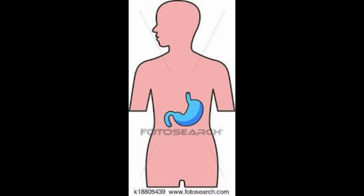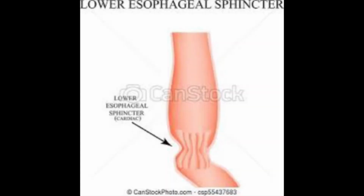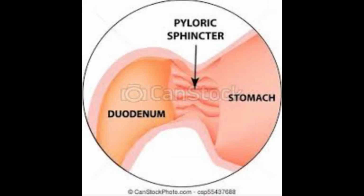Entering the stomach, the bolus meets the cardiac sphincter, which is a circular muscle that regulates the passage of material. The cardiac sphincter controls the opening of the stomach to the esophagus. The pyloric sphincter regulates the movement of foods and stomach acids entering the small intestine.